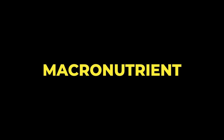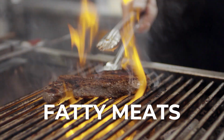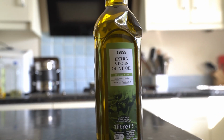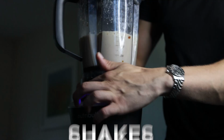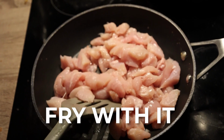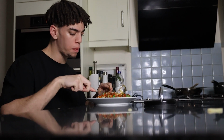Whereas with healthy fats, they're the most calorie dense macronutrient, which essentially means that you'll get a lot of calories but in a much smaller plate compared to protein and carbs and all the other macronutrients. Good examples of healthy fats would be things like olive oil, peanut butter, avocado, and fatty meats. And olive oil in particular is a cheat code. You can get 1 tablespoon for 120 calories, and you can put it in your shakes, you can fry with it, put it in your meals, and that's easy calories that you won't even taste or be aware of.